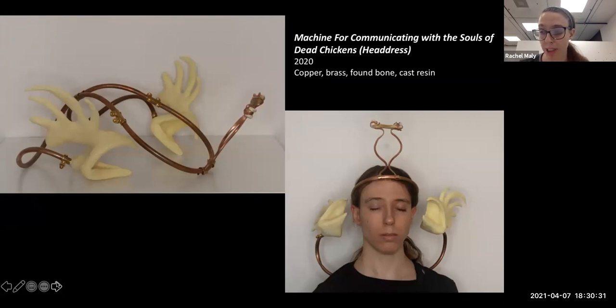A chicken bone is placed in a critical location in this machine, allowing the chicken to communicate on its own terms with the viewer. The viewer is in turn invited to transcend the anthropocentric view of the chicken.